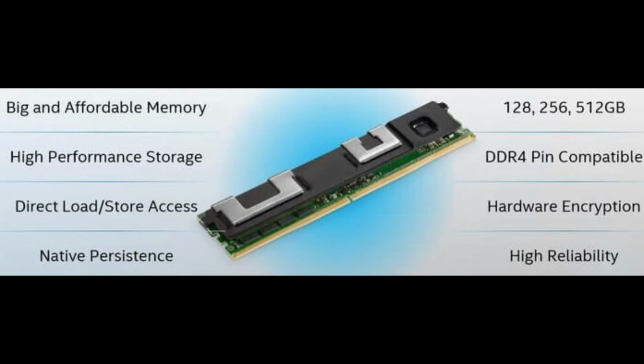Intel positions Optane DC persistent memory as a tier between DRAM and storage that will help accelerate in-memory databases in the data center. The idea is to cut latency by moving more of the workload closer to the processor.